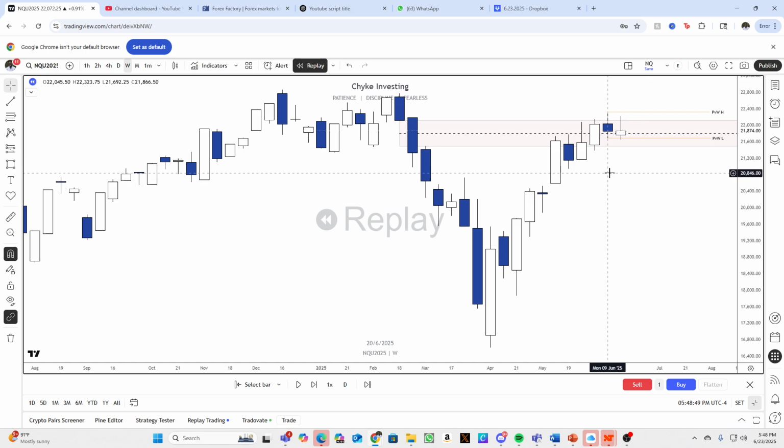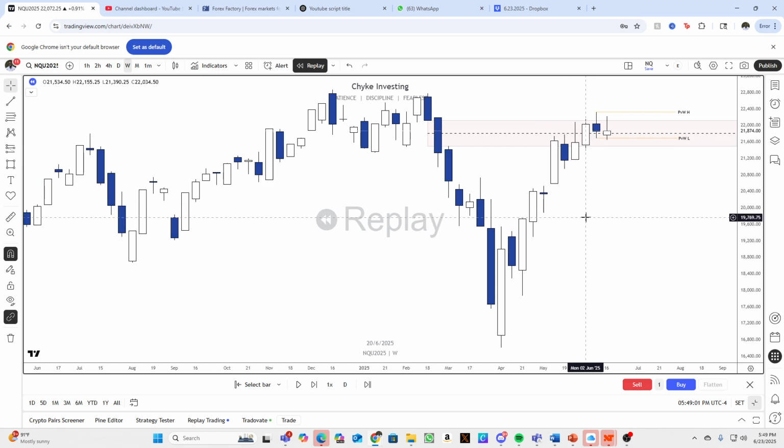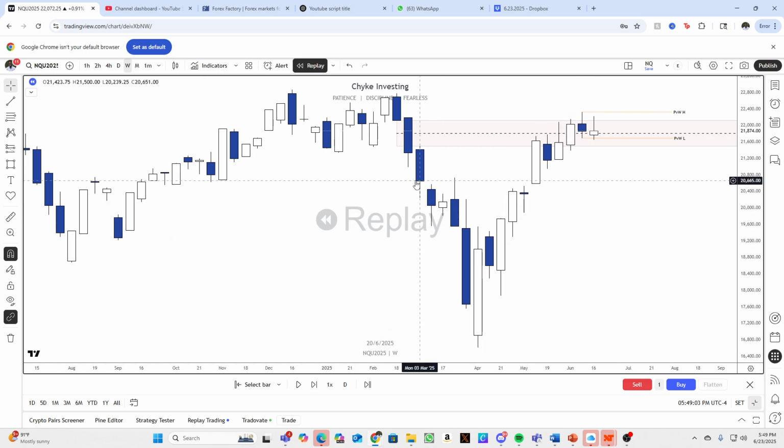That's why we've had some pretty lackadaisical trading over the past 1, 2, 3, 4, 5, 6 weeks, right? 6 weeks ago is when we first tapped this SIBI up here. Ever since we got there, it has been pretty non-directional.